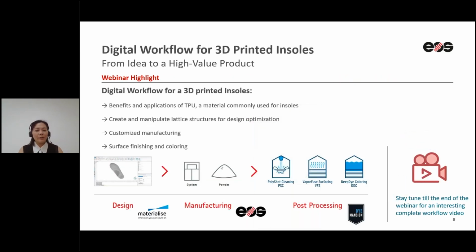In today's webinar, we have gathered leading experts from 3 companies, EOS, Materialise, and DyeMansion, to share with you how it's possible to quickly realize a high-value, bespoke 3D printed insoles from an idea. We will touch on benefits and applications of TPU material, how we can easily create and manipulate lattice structures for design optimization to meet functional requirements, and finally dive in to see the bespoke custom manufacturing process from 3D printing to surface finishing and coloring.